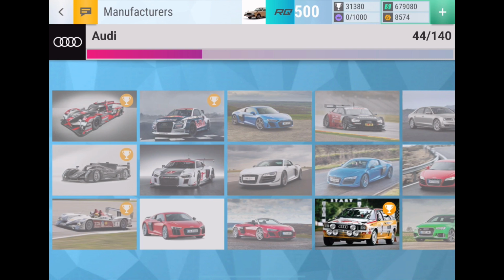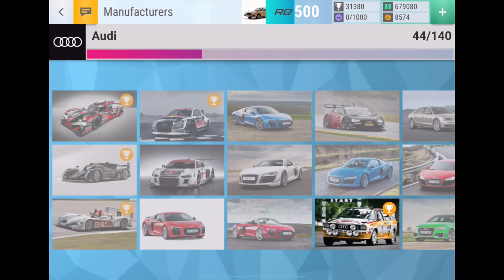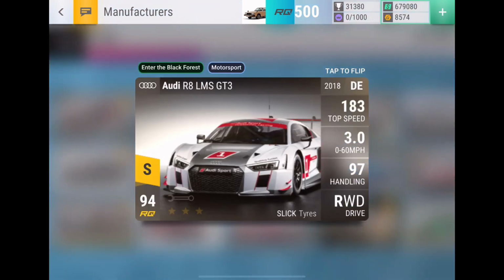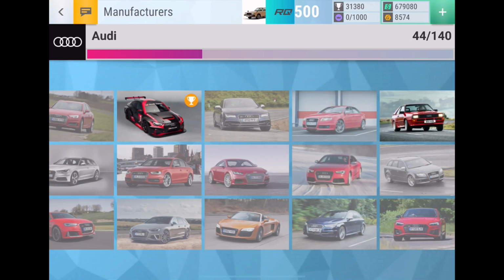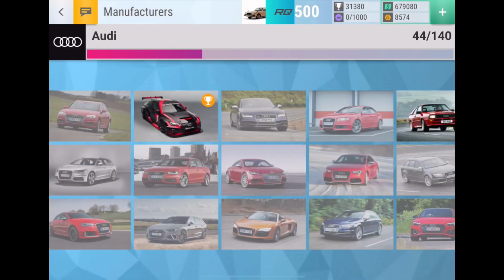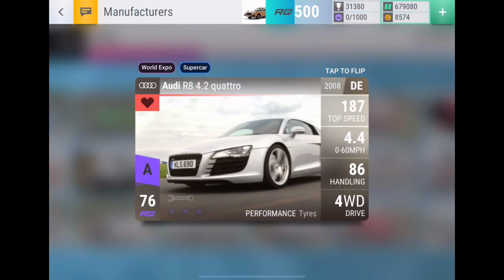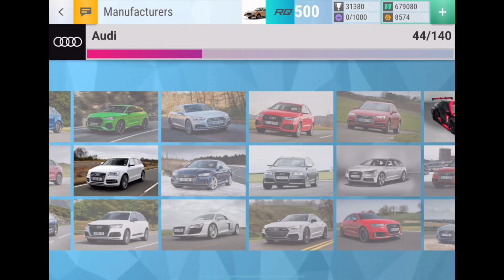Really what I was between was that and the LMS GT3, but I didn't really want to wishlist another legendary. I've already got 2 legendaries wishlisted on this list. So we can pretend they're kind of tied. It's a two-way tie. The R8 LMS GT3 just because it's amazing. I love the R8 and it's an insanely good car. But in a more realistic sense, the R8 Spider is probably a bit of an easier one to get, and I would also be equally as happy with pulling this one. Same thing as why I have the other R8 right here wishlisted from the previous update as well. Still haven't gotten it yet though.